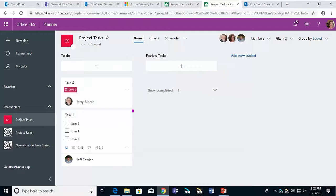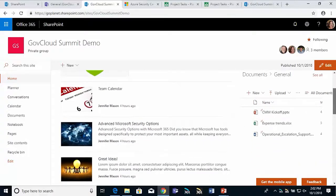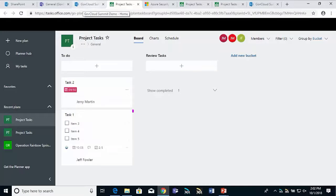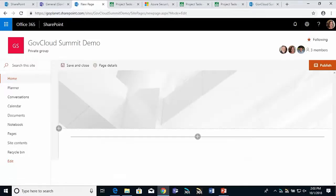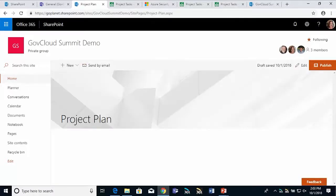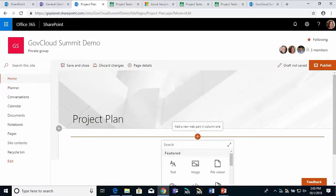But going back to wanting to embed that into other experiences, you can see that I can go back to my SharePoint site and I can very easily create a plan or create a page that has that planner on it. So I can come over here. Let's see if I have a page right here. Nope, that's the wrong link. Well, let's just make it easy. I'm going to create a page, show you how I can do it. So I'm going to come over here and create a page. I'm going to go ahead and call this Project Plan. I'm going to save that, make sure I have it all set up. I'm going to come over here and I'm going to add my web parts to it. So I'm going to click on adding that.